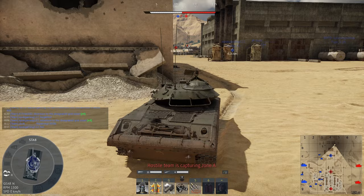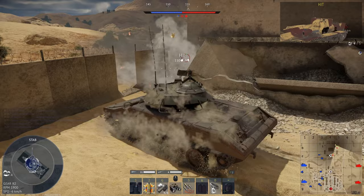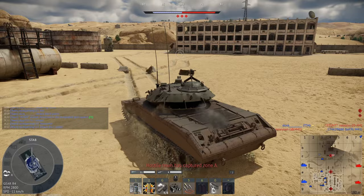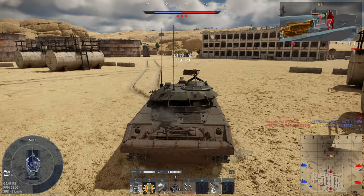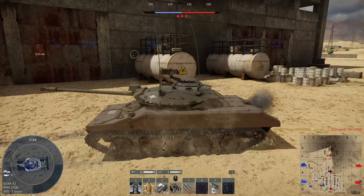Okay, so they're going into the B point here. Somebody's coming towards me. Oh, that was a bad hit. That was definitely a bad hit. All right, load the HE. Give me HE. I'm hoping he comes towards me rather than this way. Oh, that was a ricochet. That's bad. That's very, very bad. Oh, that could have gone so much worse. Thank God for 50 cal and high explosive. Okay, that could have gone so much worse.